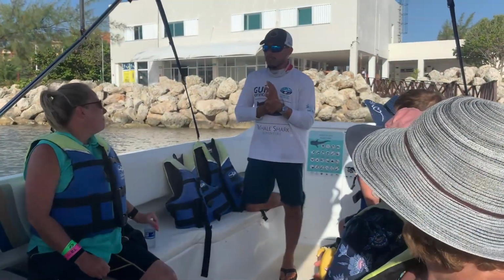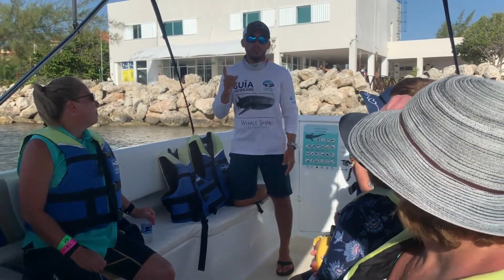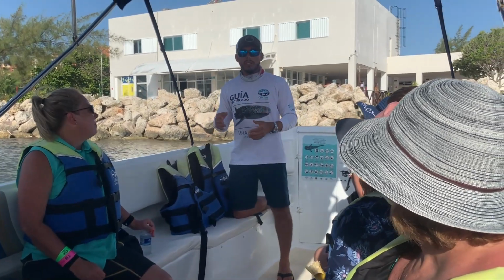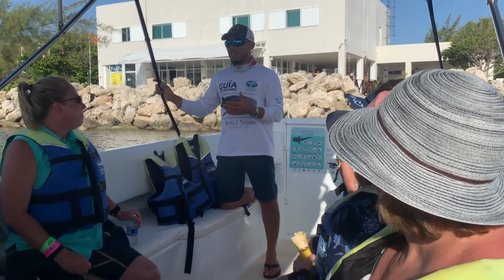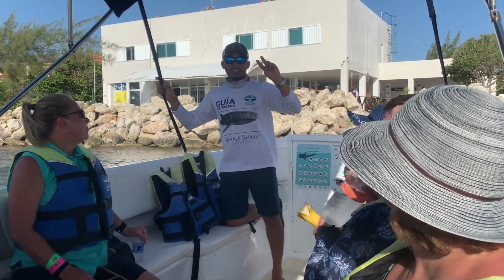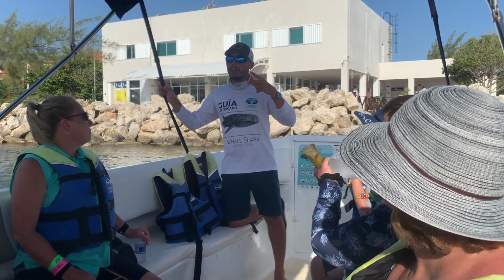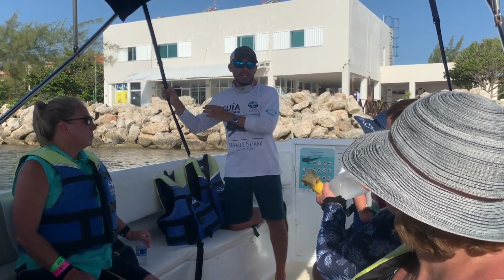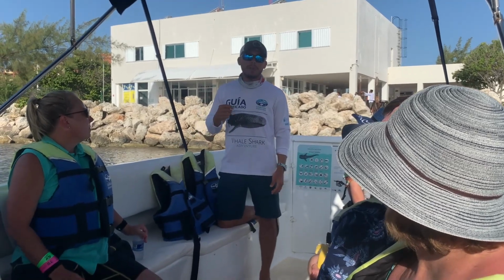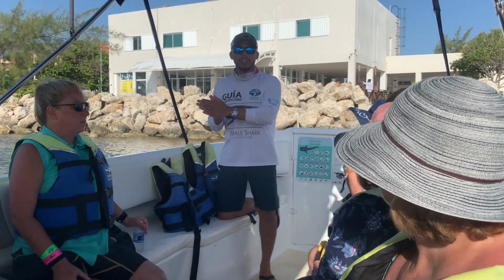The most important rule, if you remember, is number 1, don't touch the shark because you're gonna be swimming very close with them, but don't try to touch it. In case that you do it, the activity is gonna be done, okay? So our 2 rounds per person, okay? We're gonna swim in couples, couple by couple, okay? And rule number 2, if you don't have the wetsuit, the life jacket is mandatory, okay? It's one or the other, okay?